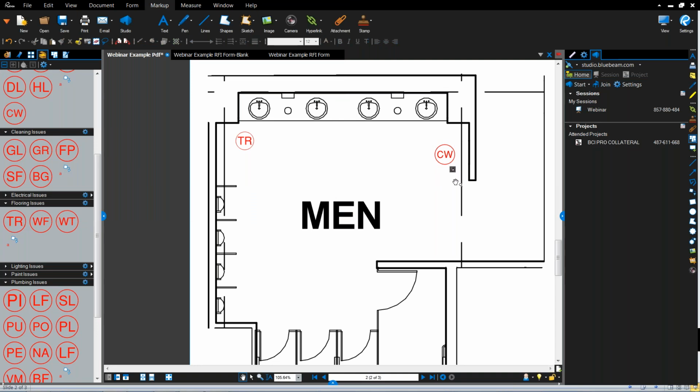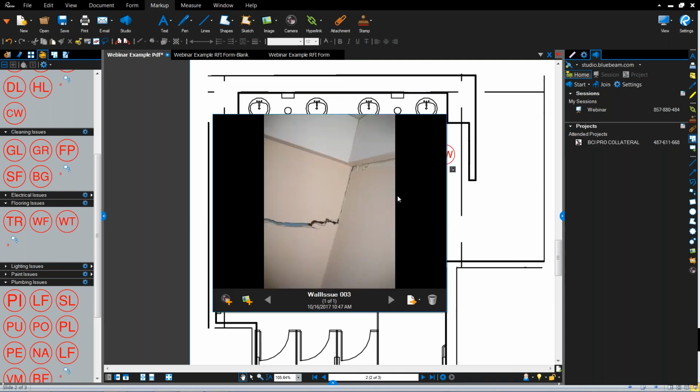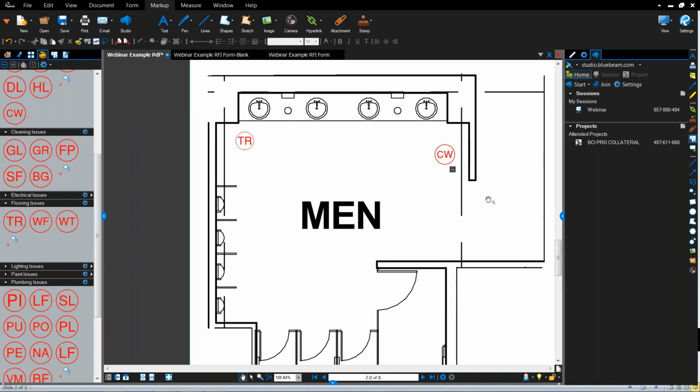Okay, and I'm going to find my images, and I'm going to say wall issue number 3. Okay, so you're going to notice that when I did that, that little camera symbol pops up right next to it. So when I double click on that, there it is. When I double click on it, it's going to bring up the picture that I attached to that punch key. Now, the cool thing about it is you can attach not only regular pictures, but you can also attach videos. The only way to attach a video would be through the actual camera. Okay, but you can attach videos and pictures to these punch keys as you're walking through. Okay.